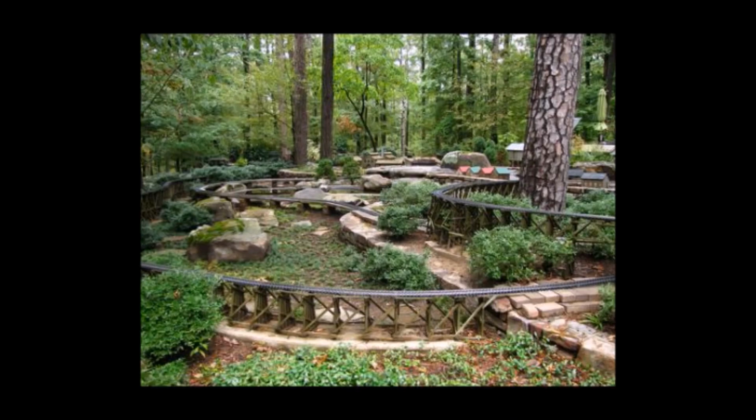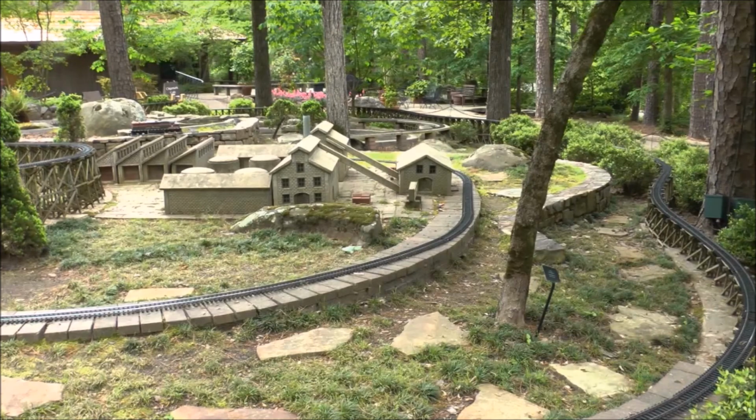And the other is the Model Train Garden. It's a very big model train garden that unfortunately was not functioning the day we were there. I'm sure kids would love it, but I would love it as well. So the gardens are something that both adults and kids can enjoy. And if you're going to go to Hot Springs, I highly recommend that you check them out.